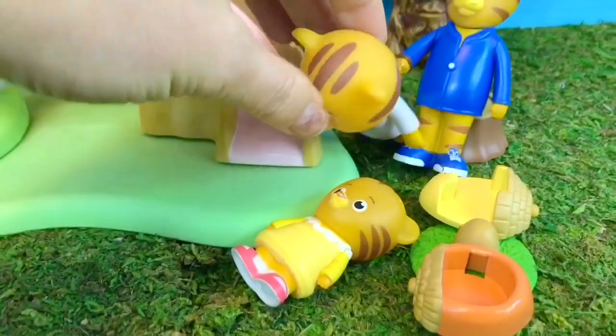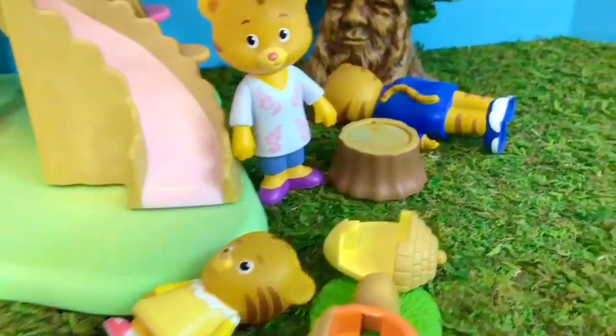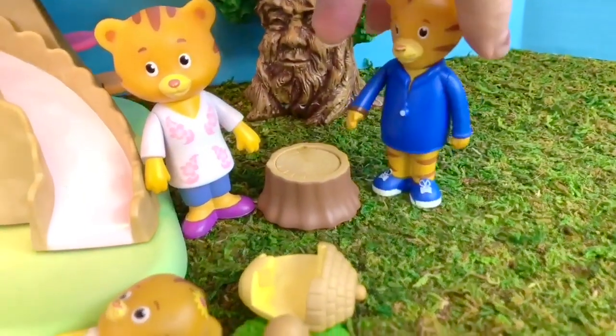Oops! Sorry, Mom Tiger. Oh my goodness! Dad Tiger rolled over the stump. I hope everyone is okay. Let's follow the yellow brick road.